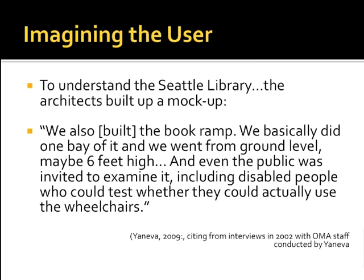And she documents how the architectural team created a number of one-to-one, in other words, full-size mock-ups. And they actually invited the general public to come and examine some of these mock-ups, including, for example, a mock-up of the spiral of the book ramp, where they invited local wheelchair users to actually test its usability.